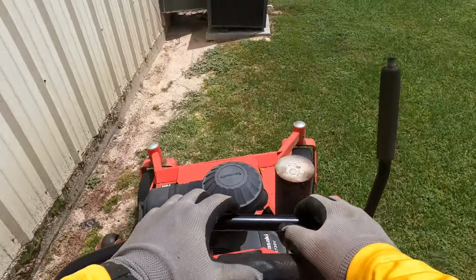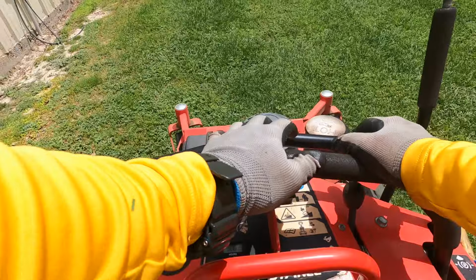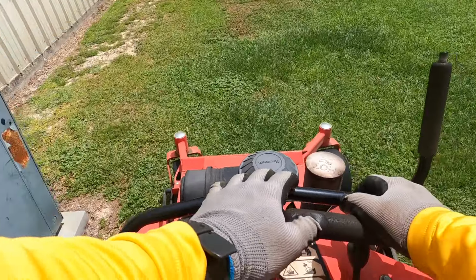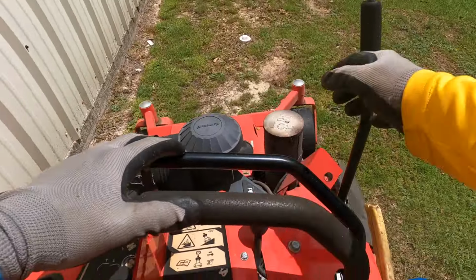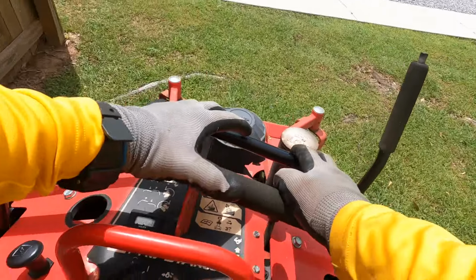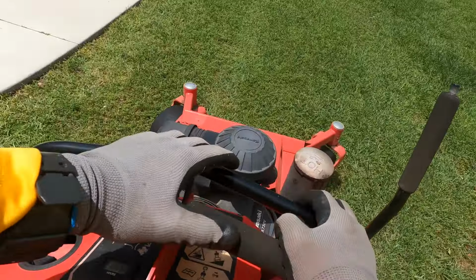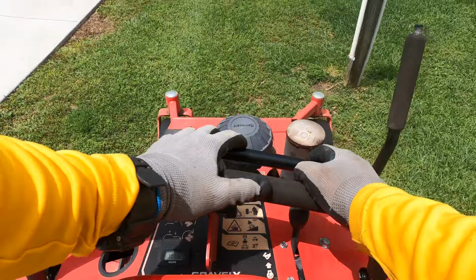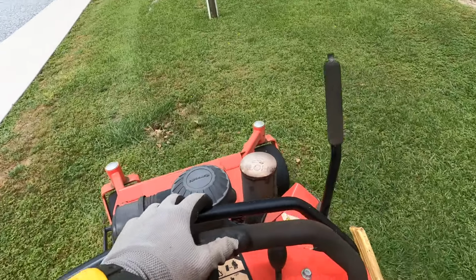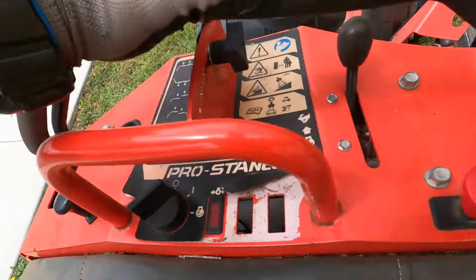And you're going to see later in this video just how easy it is to move through gates. The line of sight is better. You're not getting up and down all the time if you're picking up kids' toys. But one of the other things that I wanted to mention about Gravely, let's talk about some of the pros of the mower. I'll mention some of the cons, I guess.